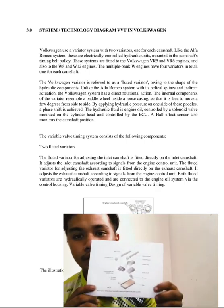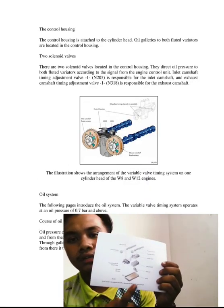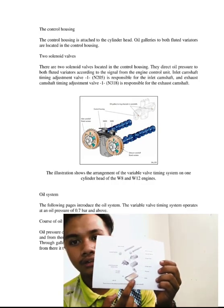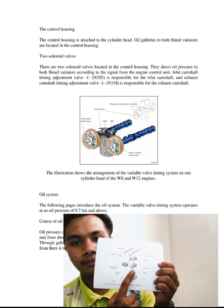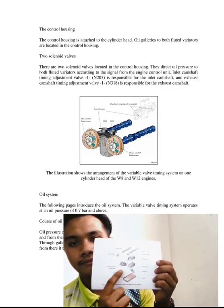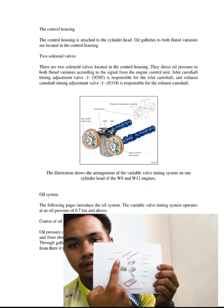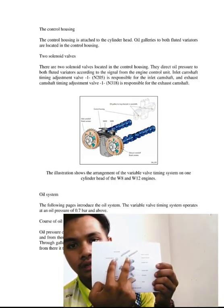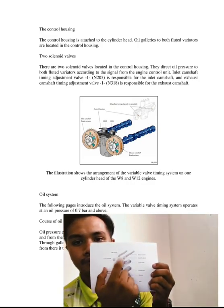Okay, this is a diagram of the system for VVT. This is the oil sump, which has engine oil. The engine oil is pumped from the oil pump and sent to the solenoid. This is the solenoid. The solenoid makes the pressure to send to the cam pulley, and the cam pulley sends it to the camshaft to make a VVT system.